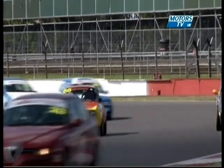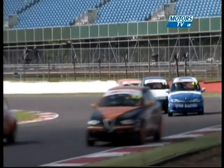Now, running something such as this, being a classic, and the value of such a vehicle in a championship such as this must take some courage. Yeah, it did. I must admit, I was quite apprehensive, and I think they were all warned to stay away from me, actually. No door hugging. I was side by side with some chap in, I think it was a 156, all the way around Luffield. We were just hugging doors, and my eyes were shut at most of it. Please stay away from me. But no, they played nicely with me.